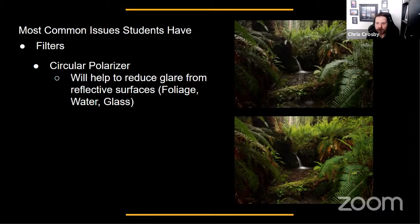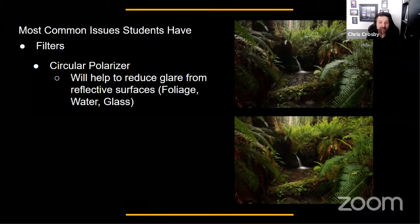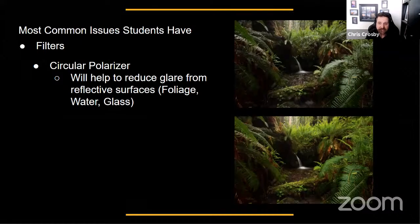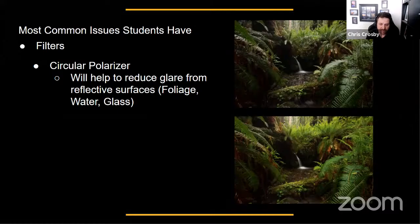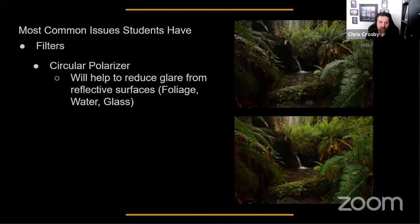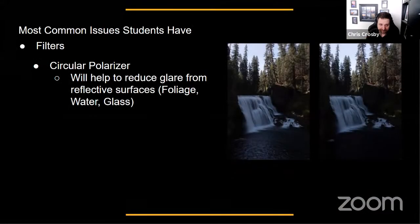And then if you look at the water, you cannot see the rocks through the water in the top image because that reflected light is bouncing off of the water. But then when we remove that reflected light, you can see through the water and down into the rocks and the colors that are there. So a polarizer is like the most critical tool in a landscape photographer's bag in terms of filters, in my opinion. Some things to learn though, to make sure that they work for you.